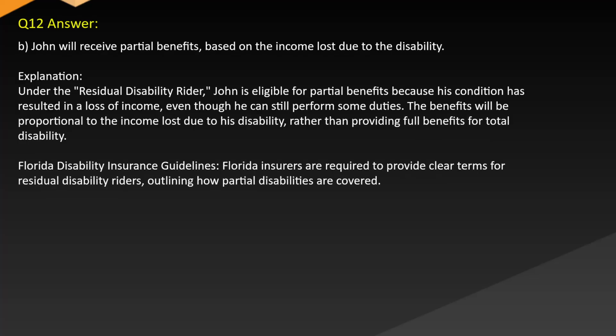Answer: B. John will receive partial benefits based on the income lost due to the disability. Explanation: Under the residual disability rider, John is eligible for partial benefits because his condition has resulted in a loss of income even though he can still perform some duties. The benefits will be proportional to the income lost due to his disability, rather than providing full benefits for total disability. Florida Disability Insurance Guidelines: Florida insurers are required to provide clear terms for residual disability riders outlining how partial disabilities are covered.